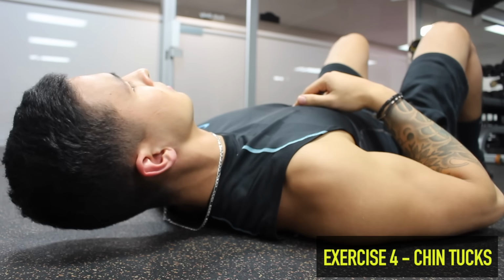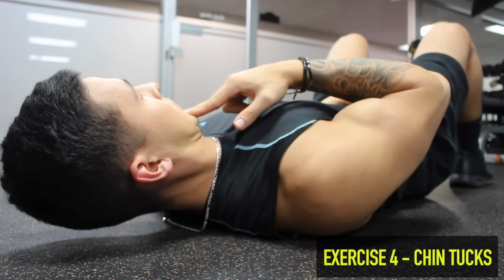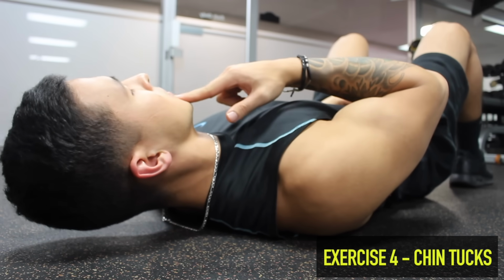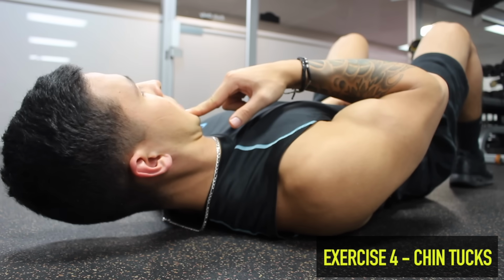Once these get easy for you, you can progress it by just very slightly lifting your head off the floor by a centimeter and then performing the chin tucks with your head elevated. Again, focus on activating the muscles in the front of your neck, which you should feel working throughout the movement.